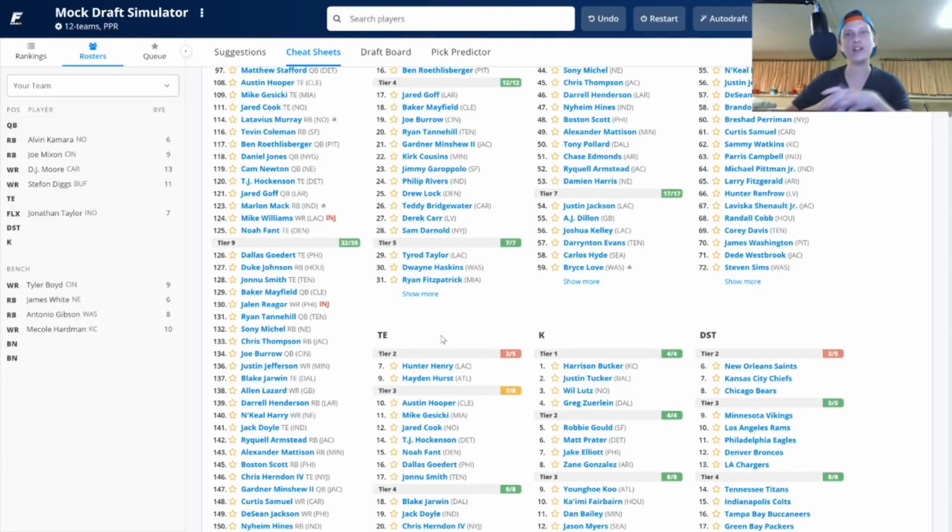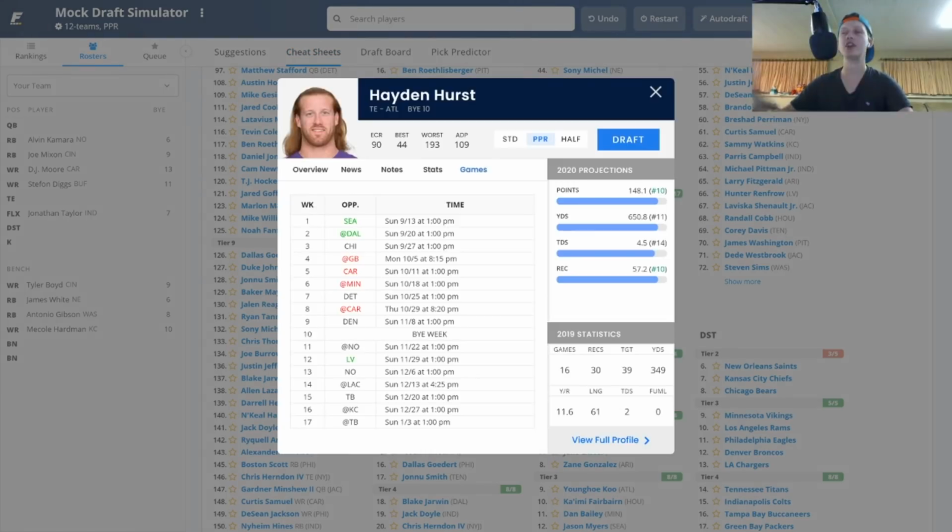Late round tight ends I like. I like Hurst. I would draft Henry here, even with the injury concerns. I like Gesicki. I like Cook. I like Goddard. I like Janu. I think Janu has top 5 potential, but my biggest pick here, Hayden Hurst, top 5 tight end of the Atlanta Falcons. They are the most pass-heavy team in the NFL, with an offensive coordinator who loves to throw the ball to a tight end, with a quarterback who has thrown the ball to the tight end in the past. Austin Hooper last year had almost 100 targets in 13 games. Hayden Hurst, pretty much the same player as Austin Hooper. So why not draft him?